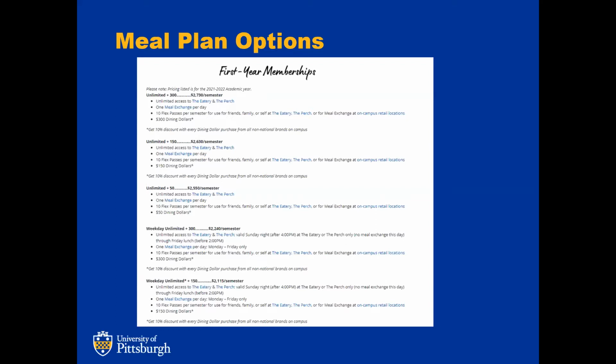And that plus 300 or plus 150 are dining dollars. Those are dollar for dollar compensation that you can use at all of our on-campus dining facilities. So those are the restaurants at the bottom of the Union or in the Pitt, or even at some of our coffee carts around campus. And you do get a meal exchange per day on these plans.